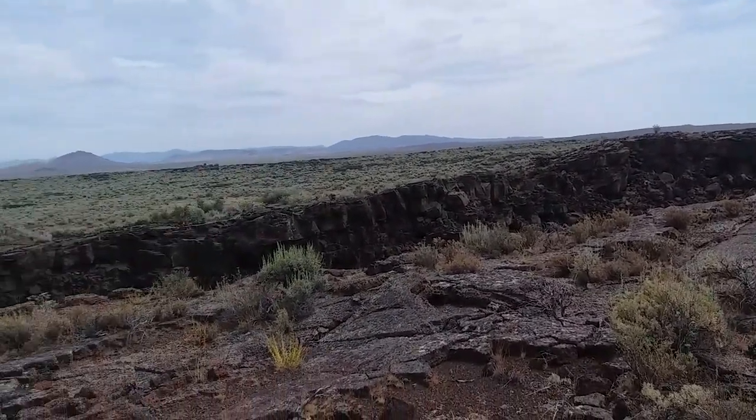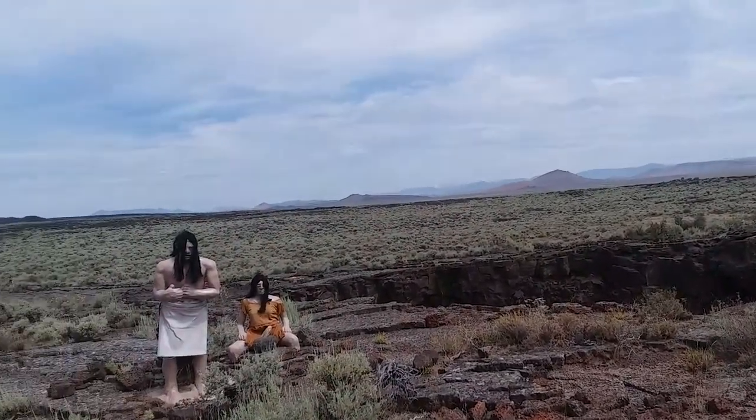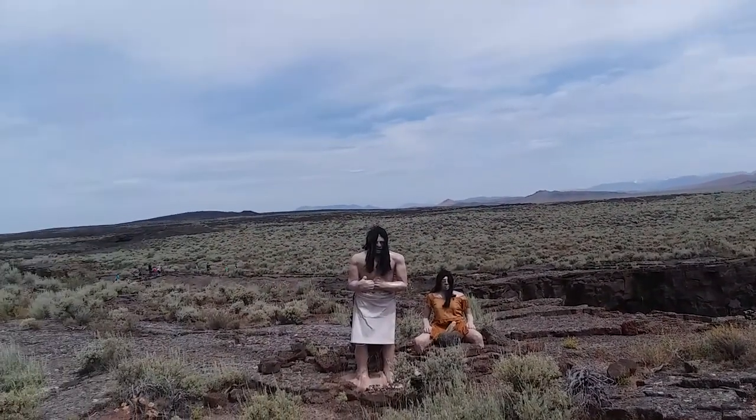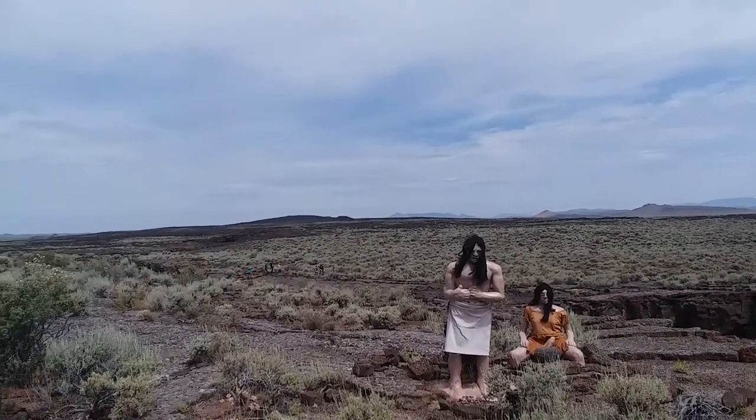I wonder where they found food. Yeah. In the middle of the desert. Yeah. Jackrabbits and coyotes everywhere you look. Probably what they lived on, mice too, I suppose.